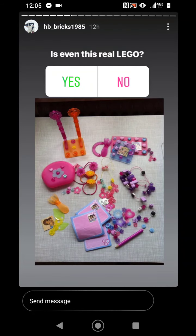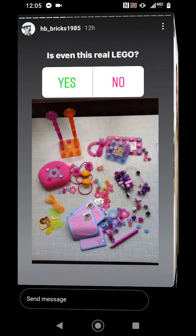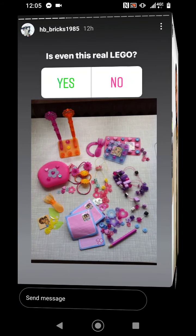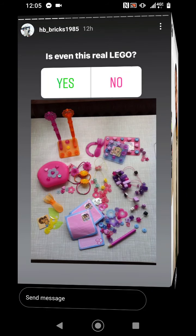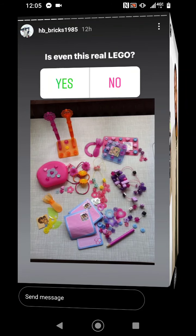Even this, real Lego? All right, so here we go. Again, really good questioning here. And this is honestly the more and more people debate back and forth about stuff like this, and I'm not just saying HB himself, but in the community at large, especially when the 90th anniversary stuff has been a thing, and this is kind of what it's leaning into, I feel.